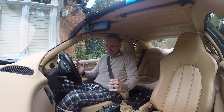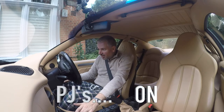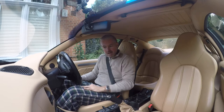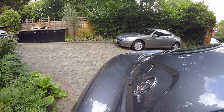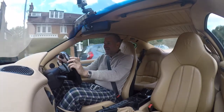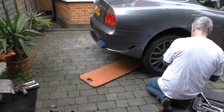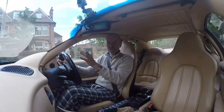We're ready to test the new exhaust, so here goes. Ignition, sport mode on. Taken it for a little drive and I can tell you it's not really quite as loud as I would have liked. Changing the bat boxes actually was not a complicated thing to do. It was a bit of a pain. You have to take the wheel liners out and everything, and there's quite a lot of little screws holding them in.